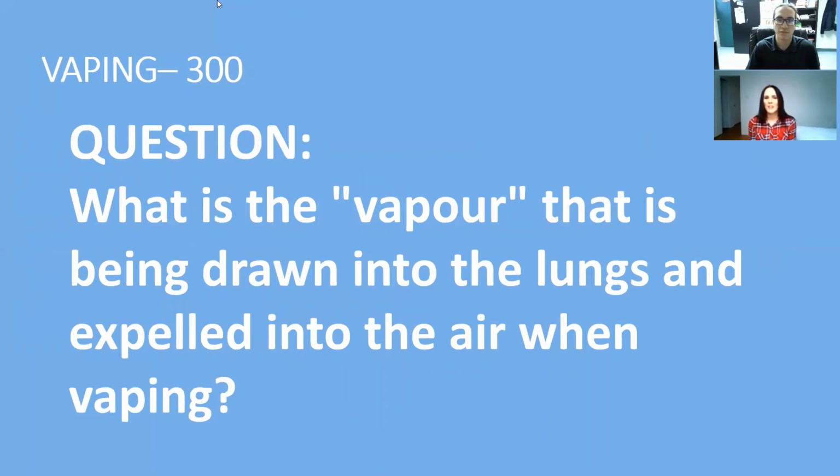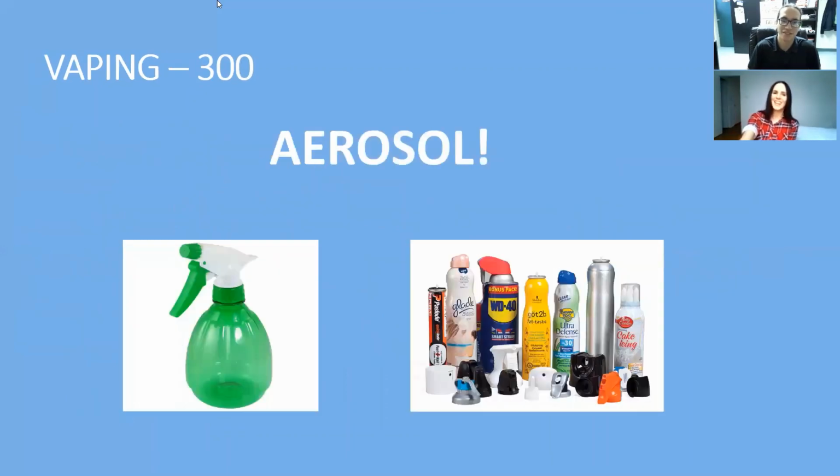Number 3, what is the vapor that is being drawn into the lungs and expelled into the air when vaping? It's not water. Aerosol. Yeah, it's aerosol, exactly. And again, it's like, imagine putting your hand underwater and then imagine spraying WD-40 on it and the difference that would feel.